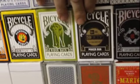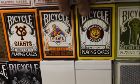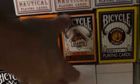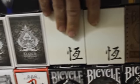Bicycle 5950. The Elephant Tsunami deck. The Hansen Tigers. Then we got the Yomiuri Giants orange and the reversed orange. The Dreamcatcher. Oriental, one open, one sealed. Mana, one open, one sealed.